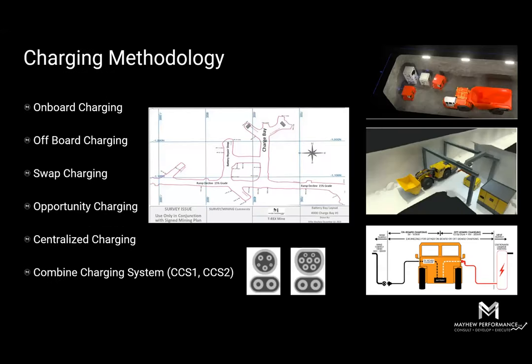Charging methodology, as I mentioned, I'm not going to talk about OEMs, but there's many more here that we can add. But I just want to give everybody, there's different strategies, different processes. You got the onboard, the offboard, you got the swapping opportunity. I call it centralized charging. You heard some people talk about today, you know, the CCS2 plug. Some in the industry are moving towards a CCS1 plug, and then after, some are going to a centralized charging philosophy. And that all depends on the people at the mine and the equipment they're selecting.